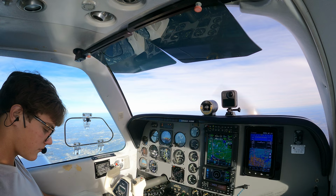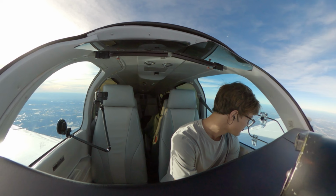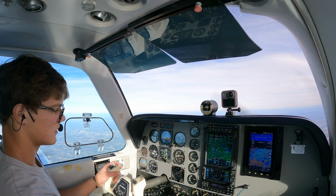I'm going to put a notch of flaps in all the way up here just to help us get down a little bit faster. Number 36 Bravo, descend to maintain 10,000, heading 090. 090, down to 10,000, 36 Bravo.